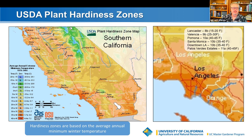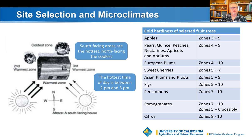So besides just sort of the general climate, we want to understand our microclimates. And that's just, your yard is full of microclimates based on how the sun moves across your property, where your walls are, where your trees are. The south-facing part of your house, the part that faces the sun, that's always the hottest part of your yard. And that's the best part for gardening in general, for your fruit trees, for your vegetable garden. The east and west are next, and the north side of your property is the coolest. But you can still garden there. Certain things are fine in the cool weather.